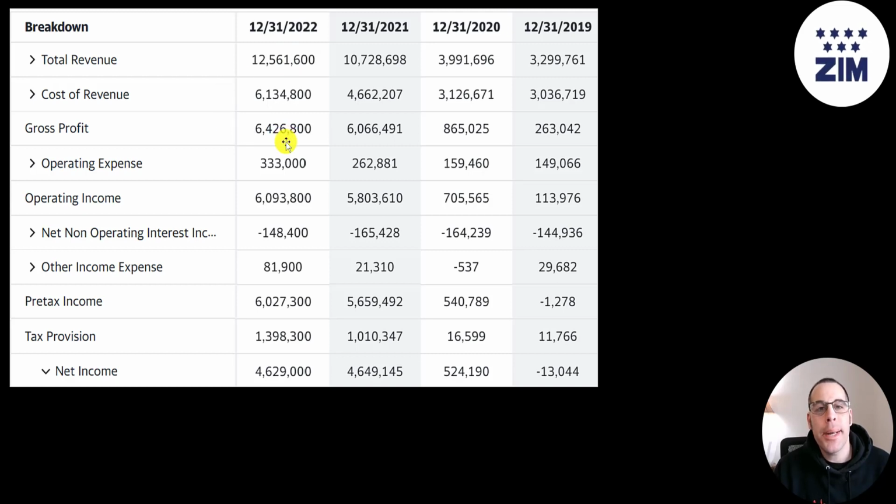Below that is their operating expenses, which are really low. Gross profit minus operating expenses gives you your operating income. And look at that, over 6 billion in 2022. Amazing margins. Then below that is the interest they pay on their debt. They paid 148 million in 2022. Other income and expenses are all the gains or losses not part of the company's core operations. Your pre-tax income, taxes, and the bottom line of the income statement is your net income, which is well over 4 billion in 2021 and 2022. It was negative in 2019.